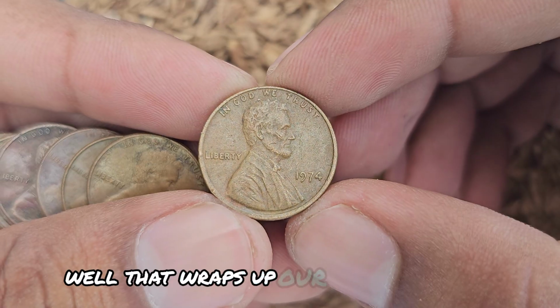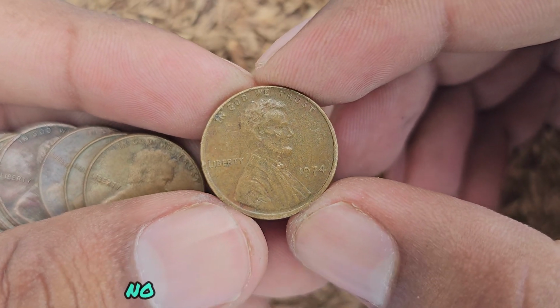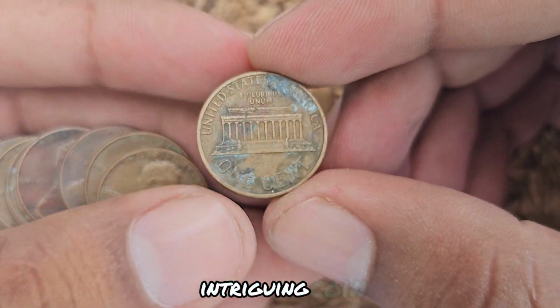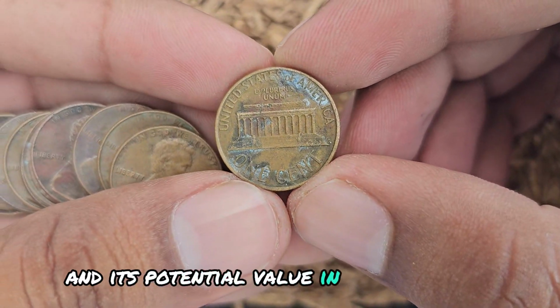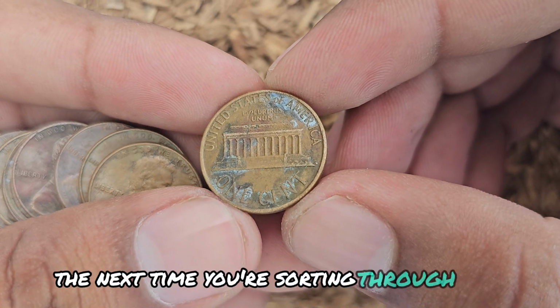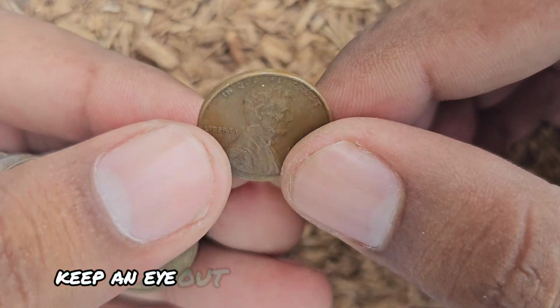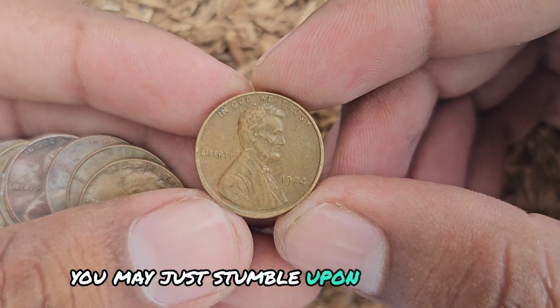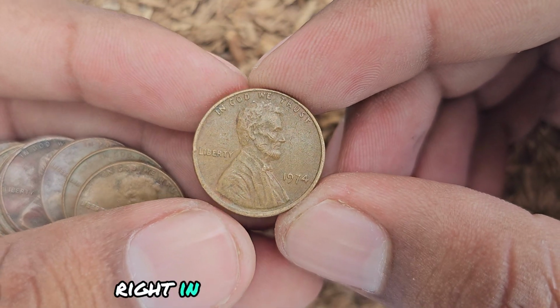Well, that wraps up our exploration of the 1994 no-mint mark Lincoln penny. I hope you've enjoyed learning about this intriguing coin and its potential value in the world of numismatics. Remember, the next time you're sorting through your loose change, keep an eye out for hidden treasures like this one. Who knows, you may just stumble upon a valuable piece of history right in the palm of your hand.